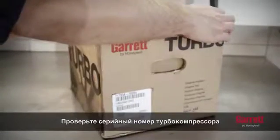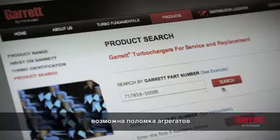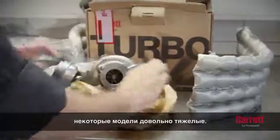Next, check the part number to ensure that it is the right one for the engine. Installing the incorrect turbo to an engine may damage the turbo and/or the engine and will void the warranty. Careful handling of the turbo is essential. Be aware that some are quite heavy.